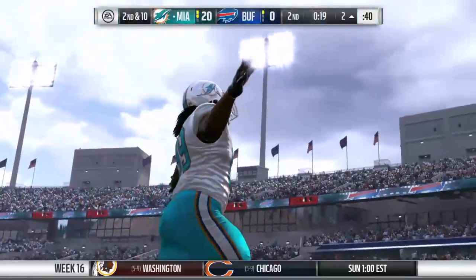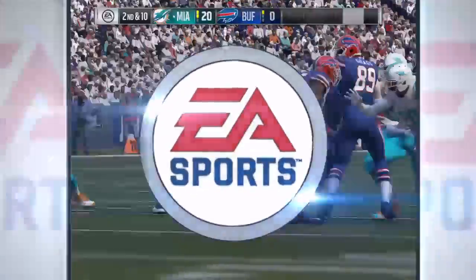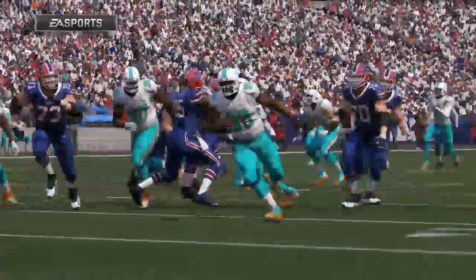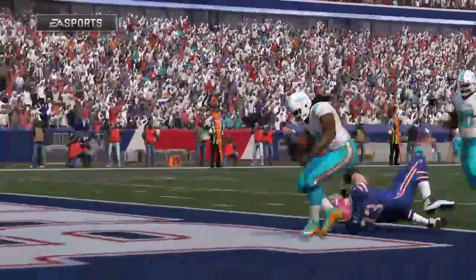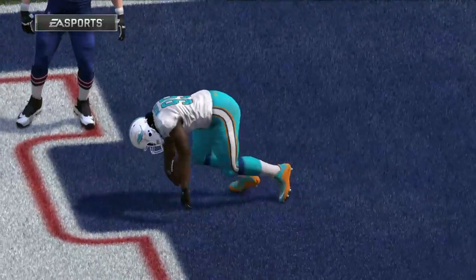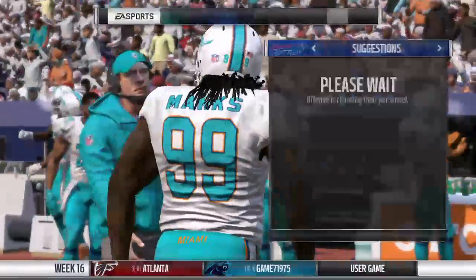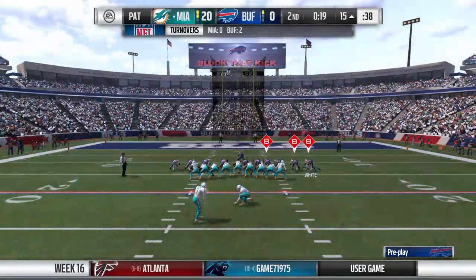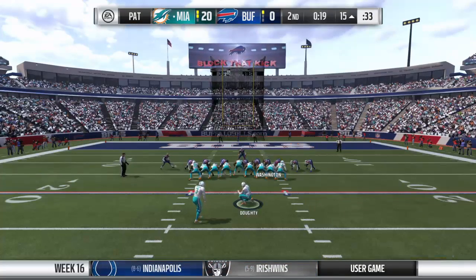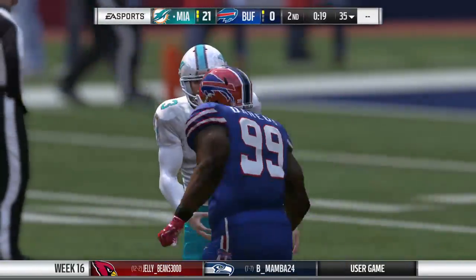This first half has been a nightmare for that offense. Defense just dominating them. And when you're picking up the ball, picking up their mistakes, and taking it the other way and putting it in the end zone, that's a defense's dream. They're having that type of a game. Everything that can go wrong has gone wrong for this offensive unit. Now Franks for the extra point. And it is now 21-0.